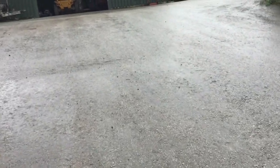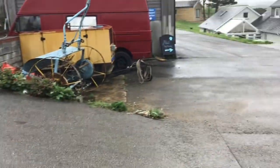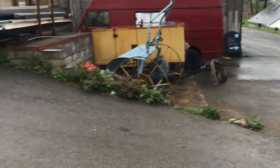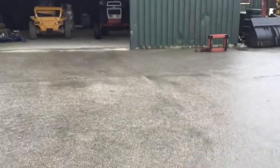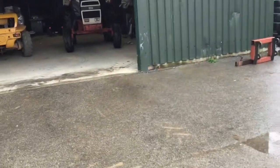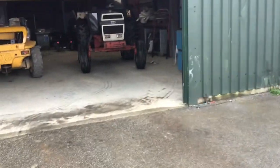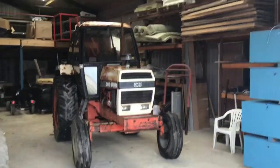So I got to the top shop, the David Brown 1490 that was stood there. I got it in the workshop, and I've done what I said. We put the bigger tyres on the front, but I haven't changed the back tyres. And it's actually transformed the thing. I'll show you a picture of the before and after.